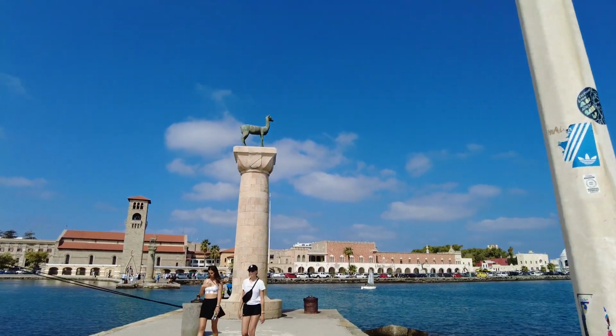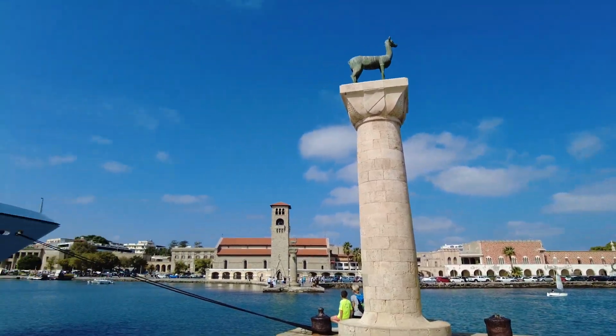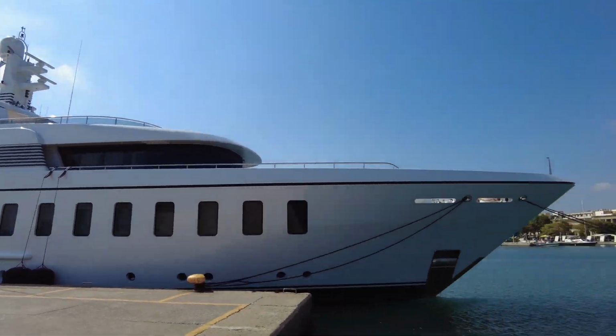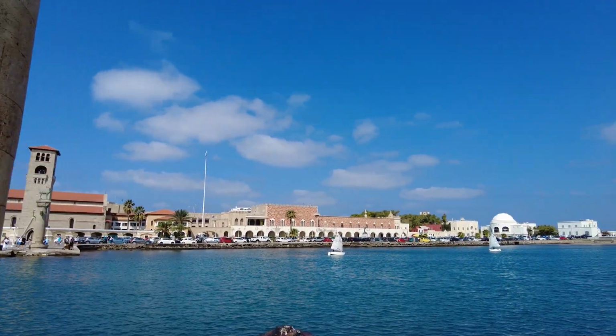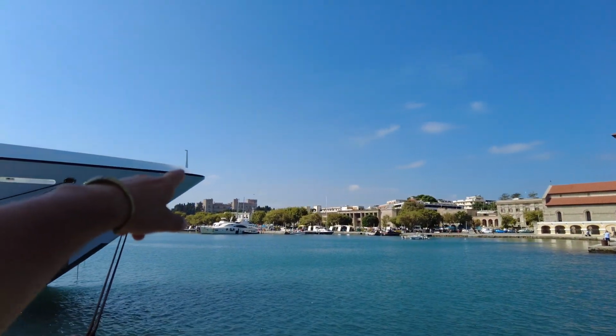I will show you the area where they think it could have been, because it's hidden by the boat, this big yacht here, but hopefully I can show you. They say somewhere over there.